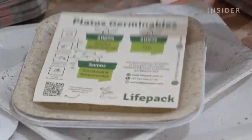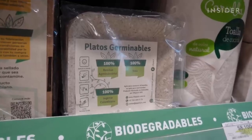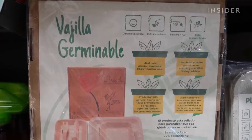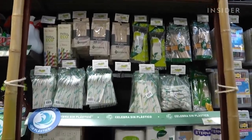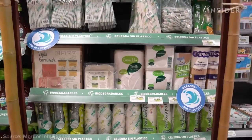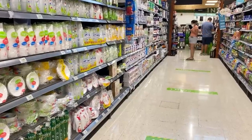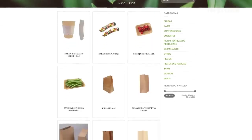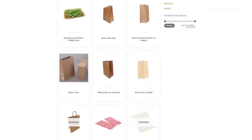The LifePak plates retail at about $2.50 per dozen. That's more than double the price of plastic plates from a big box store. Despite their higher price point, LifePak has been able to capitalize on growing demand for sustainable packaging, which has increased by 40% since the company started. Its plates are now sold in 3 large supermarket chains domestically. The company also handles dozens of orders through its website each week, with a handful of customers in the US.